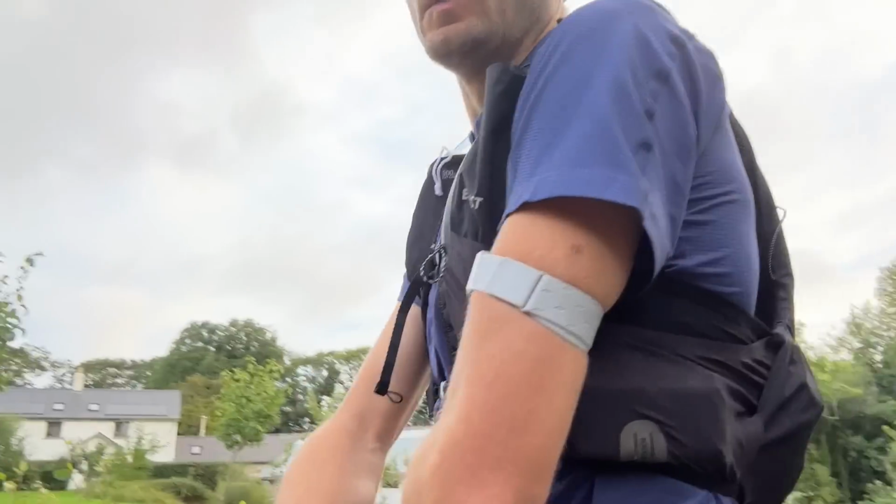The battery life's pretty good, it turns itself off automatically. It's a really easy piece of kit, and I do think it's accurate, and it's probably going to be the heart rate monitor I use going forward just because it is so easy. And I certainly appreciated having an armband on yesterday compared to a chest strap, because a chest strap gets in the way of the straps on your rucksack if you're running a long way with a rucksack on. It's more noticeable, probably would have been less comfortable.